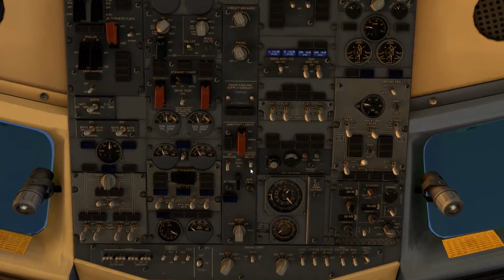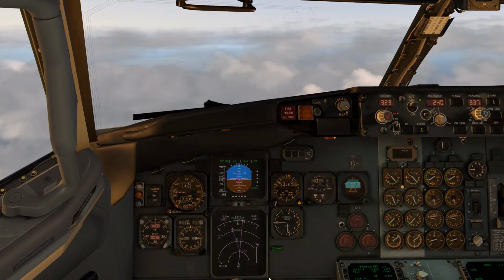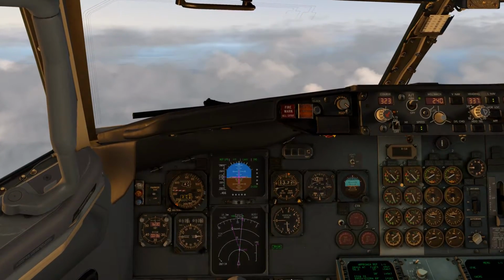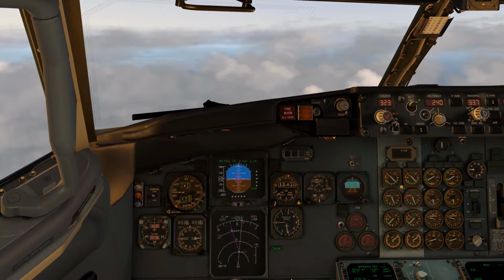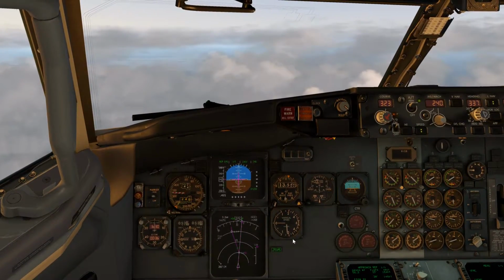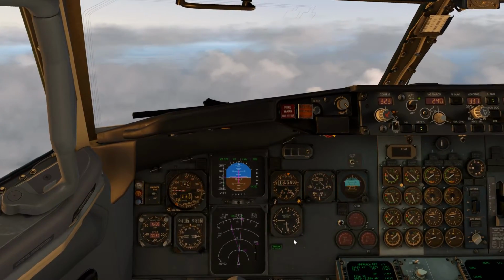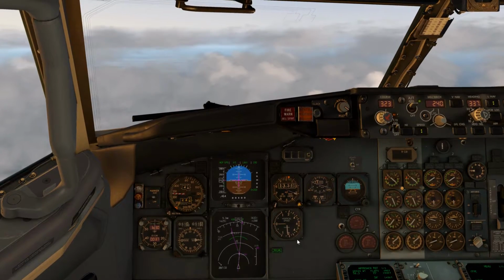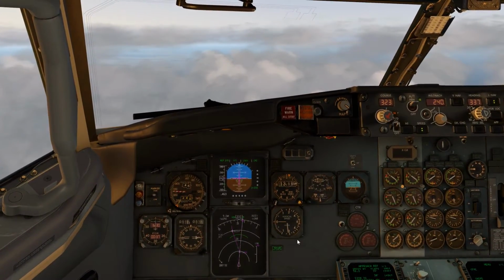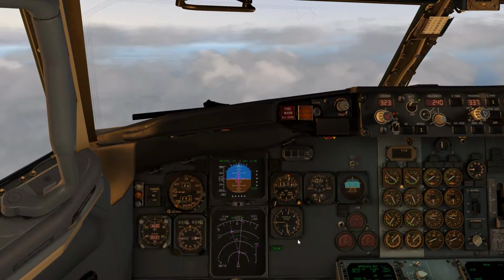You can tell cabin crew that we can come down now as we get ready to come in. 13,000 onto our last left turn. Near to 10,000 feet, we'll put on our landing lights and then we'll go through our approach checklist.